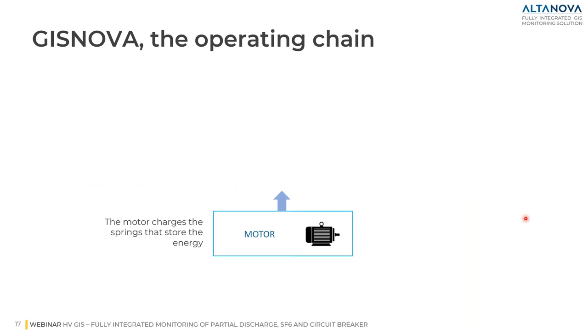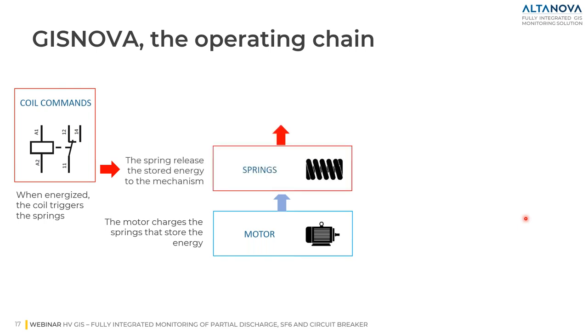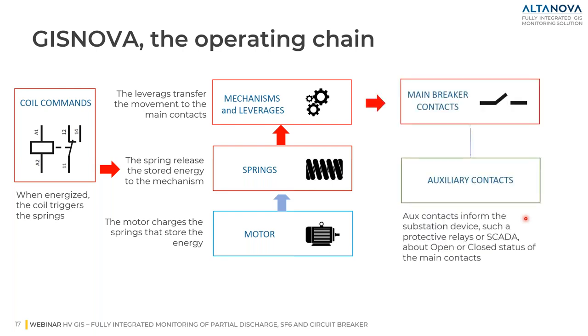The mechanical system of the circuit breaker, as you can see in this animation, consists of multiple moving parts that normally work together, with a stored energy system to activate the physical opening and closing of the main contacts. This design can vary between models, but the majority of the breaker's failures, both major and minor, can be caused by a malfunction of one or more components within this mechanical operating chain. It can be difficult to detect this behavior through the sole use of offline testing procedures.